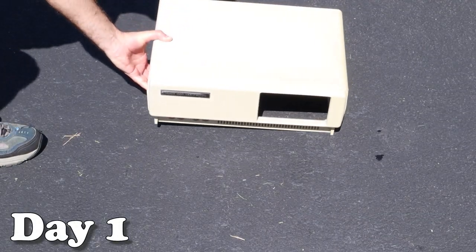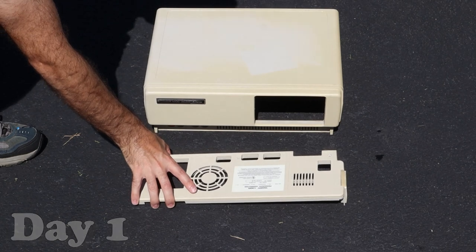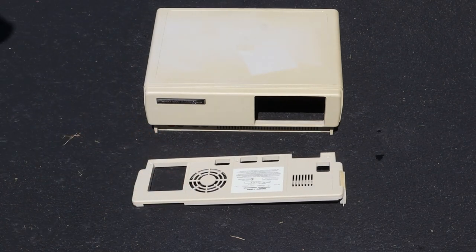After a good rinse in the sink, the parts get placed out in the driveway for a healthy dose of mid-Atlantic sunshine.